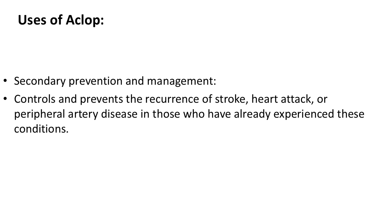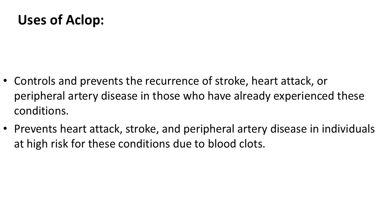Uses of Aclop: secondary prevention and management. Controls and prevents the recurrence of stroke, heart attack, or peripheral artery disease in those who have already experienced these conditions.